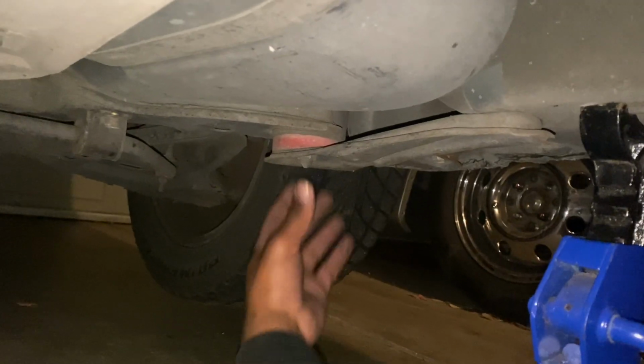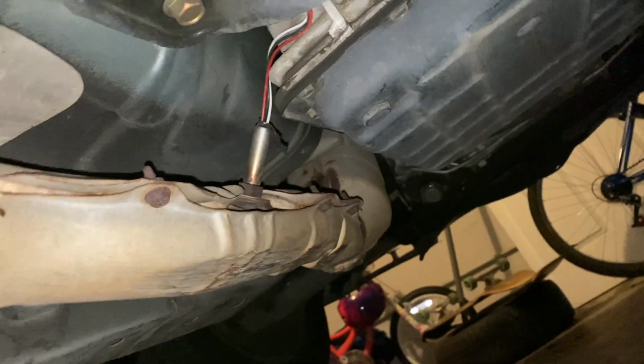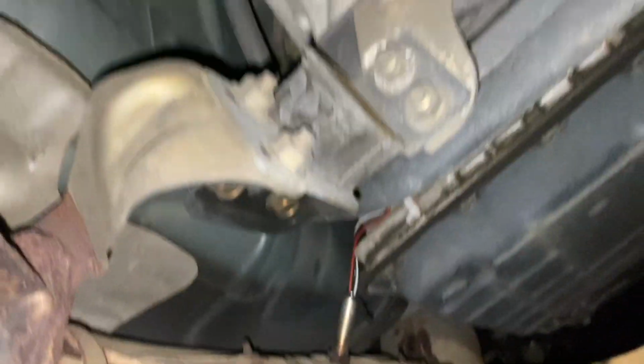So it's just little things like that. But the cool thing is there's all new poly bushings from the previous owner. Can't wait to get some exhaust on this thing. I'm not expecting to do the whole thing today. I'm just trying to get a head start, so for when I do actually do everything, it'll be much easier.